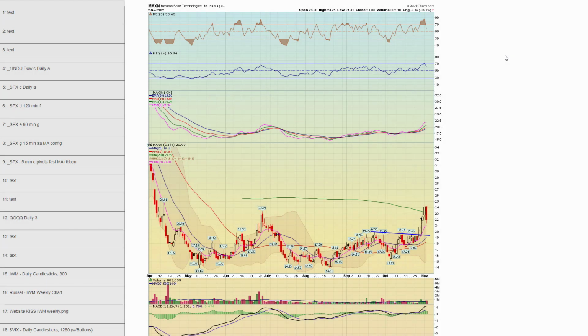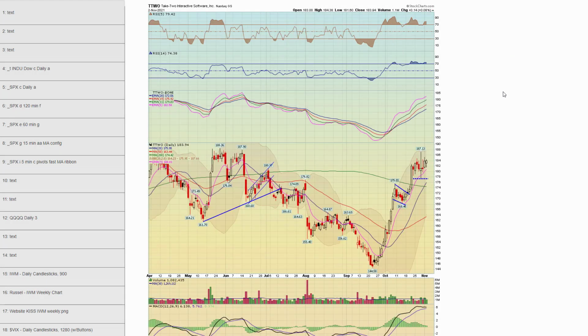Next. Chart number 58, TTWO. Long idea from back in early October out of this flag. Nice pop. Now it's got this resistance up here, which may eventually be taken out. But here you got a higher low established. So a swing stop on any remaining trade could be moved to there. Next.